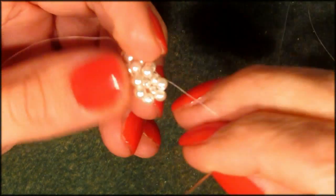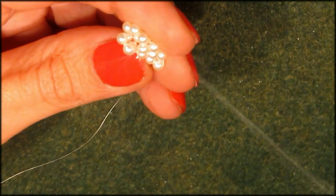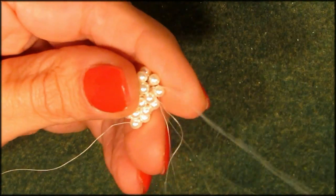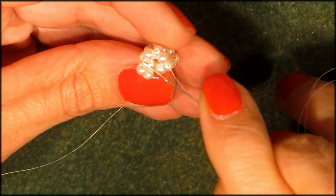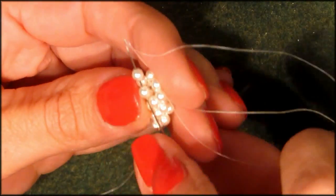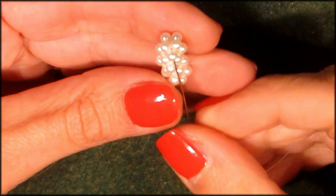And pull into the pearl. Last one on the right side. And face it in front of you, so now that you're on the side, going up. Adding that last one, because you can see you have 3. One gap is still open, you need to add the 4th. Down on the left side. Back in the middle again. Up on the right side.